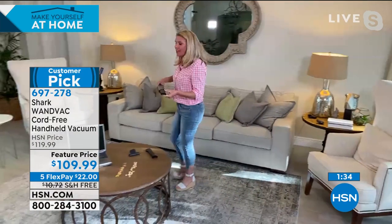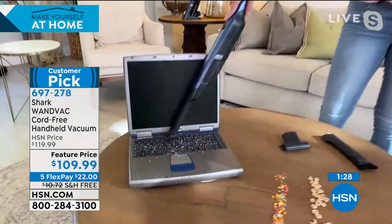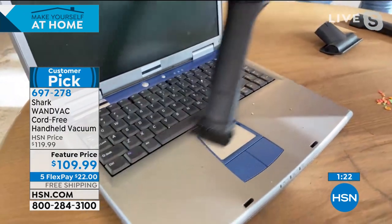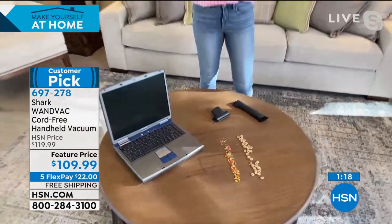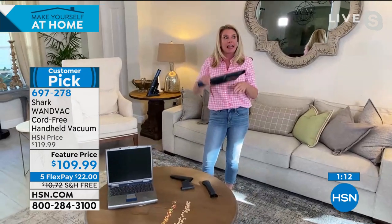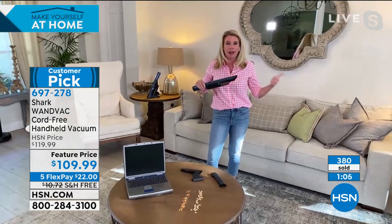Let's talk about our electronics. All right, you've got a little duster brush on top here. So instead of spraying anything on your electronics, look at the amount of suction that this has. Because you have that crevice tool as well, imagine how much money you could save by taking this out to the car and vacuuming up your seats and in between your seats and up on the dashboard and all the different places. How much money you would save from going to the car wash every other day.